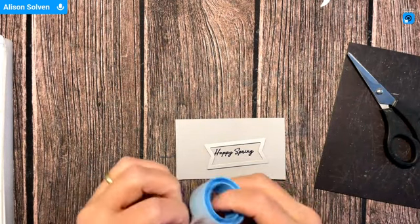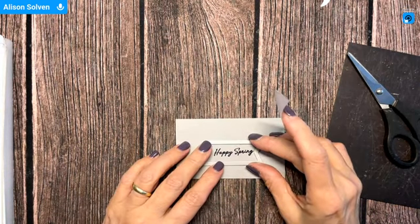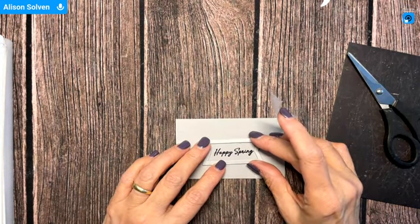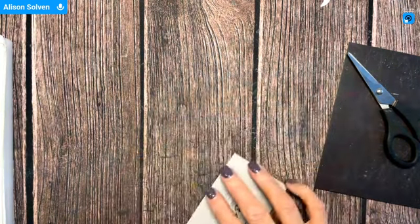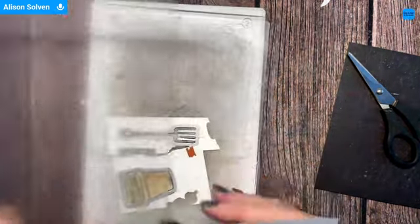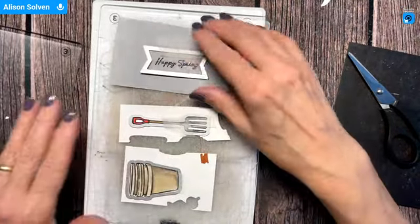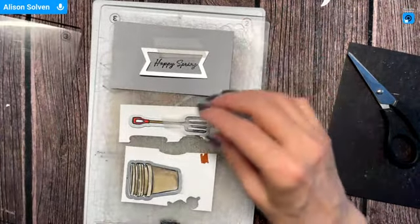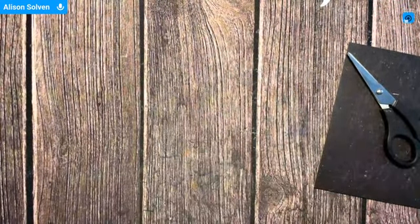Oh, I'm actually getting to the end of my roll. I've been using this roll for 2 years, maybe even more. So it tells you how much I get out of it. All right. Here we go. Remember, we're doing our pitchfork, our pot, and now our sentiment. Run that through. And then we will have all our bits.